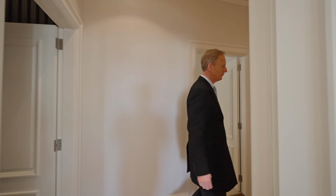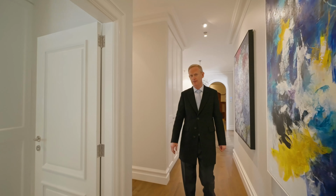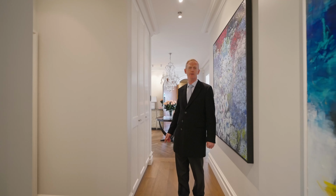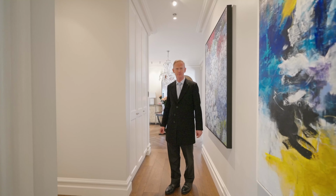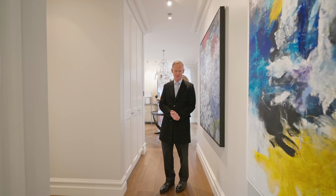This apartment is finished to one of the highest standards of any property that we've ever been involved with. I think it's very, very beautiful, this apartment. I'd welcome you to come and inspect. We'd be pleased to show you the apartment on a private viewing. We'll be showing also with general open for inspections twice weekly. Look forward to seeing you here soon. Thank you.